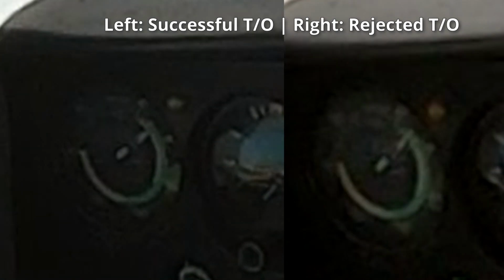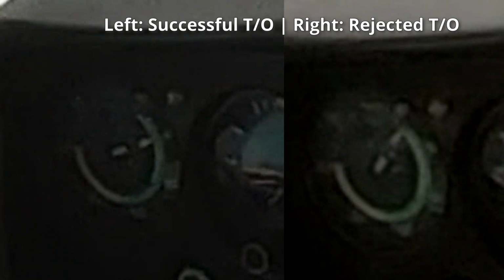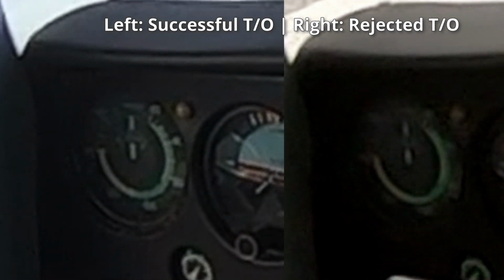And to my shock, the rejected takeoff had better performance than the successful takeoff on runway 26. I was pretty surprised when I saw this when I was editing the video. So let's take a look at runway 31.